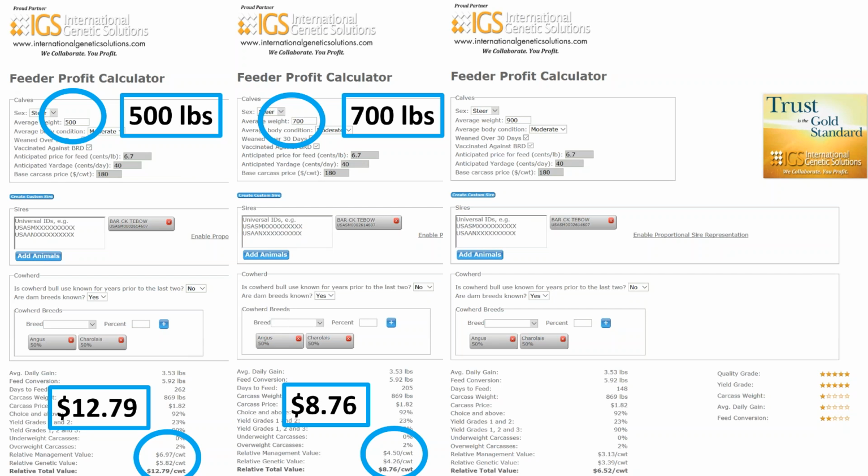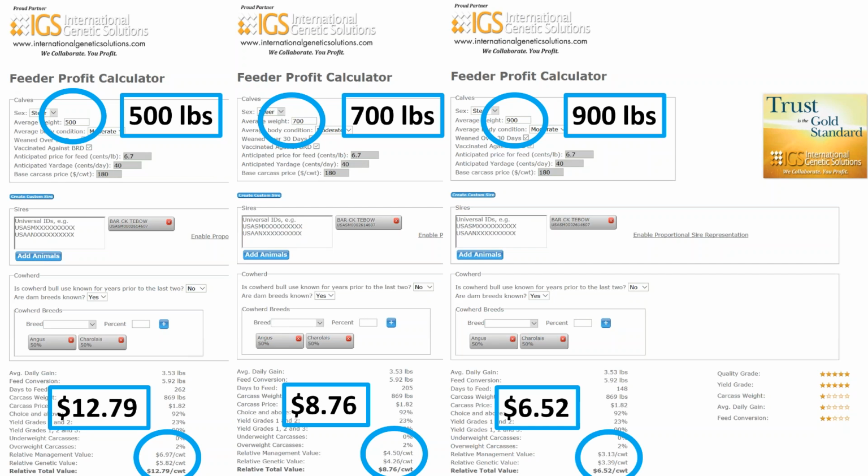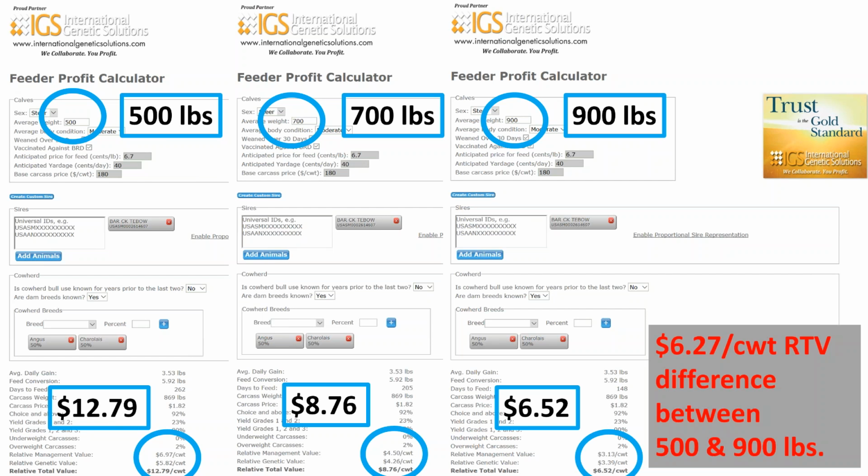Similarly, as they've gotten more pounds, there's that many fewer pounds that you get to take advantage of the genetic superiority of this group. Similarly, we go all the way to 900 pounds. You can see this thing shrink down to about 652. So what we're seeing here is a little over a $6 difference on the same set of calves depending on when you ship them. And what you'll see is that with 5-weight calves, you'll rarely see a total relative value get much beyond 13 bucks. That's a rarity. So this combination is getting pretty close to tapping the machine out.